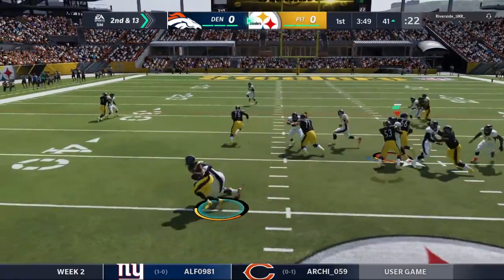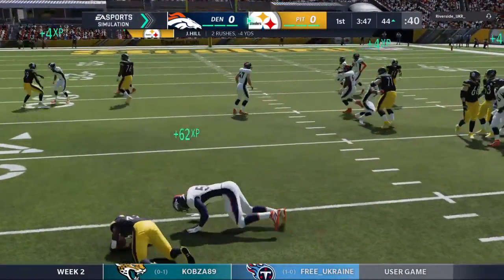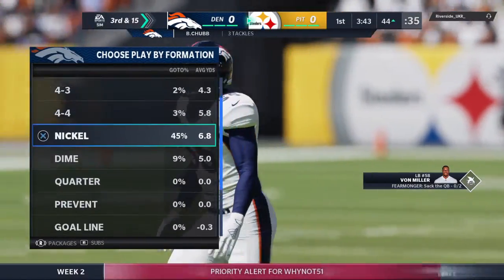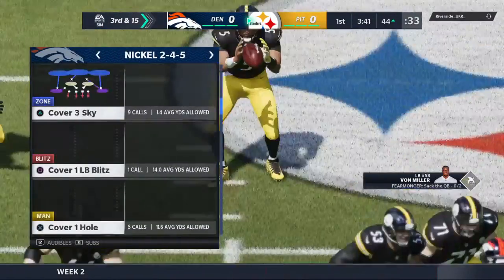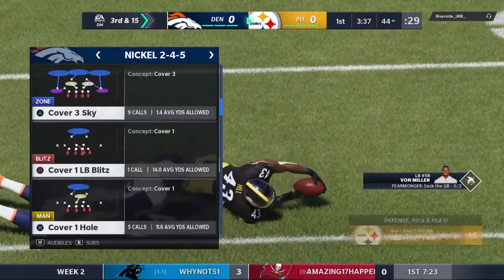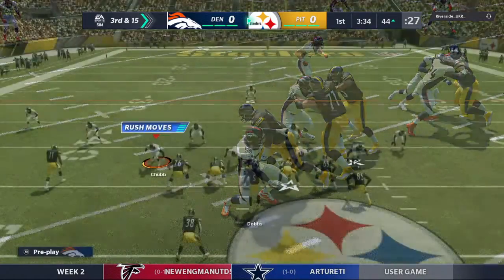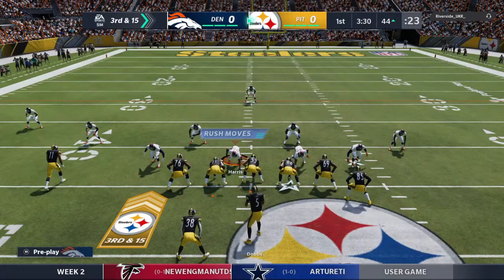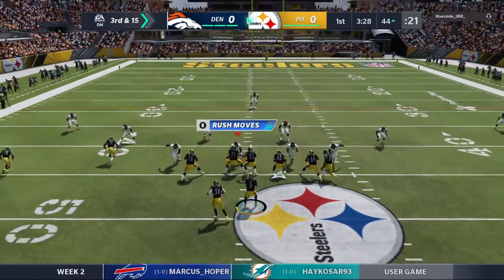From the gun, a run for Hill. And he got blown up. Losing yardage on the play back at the 44. Bradley Chubb. This will be a loss of 3, and now a much tougher 3rd down looming. Back-to-back running plays, putting them in negative territory. What can they do coming up on 3rd and 15?